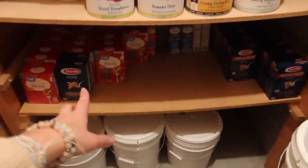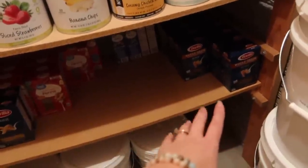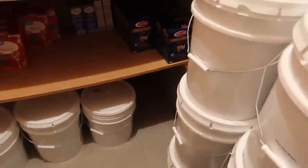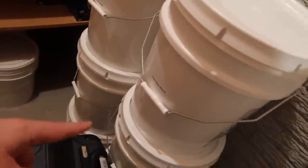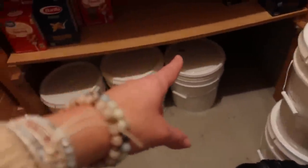And down here we have other noodles. We have penne noodles and rotini. Is that how you say that? I guess. They are the kind of noodles we eat for lunch mostly. Then we have a lot of these buckets here. We have hard red wheat. A lot of that, 6 buckets full. We have 2 of hard white wheat.